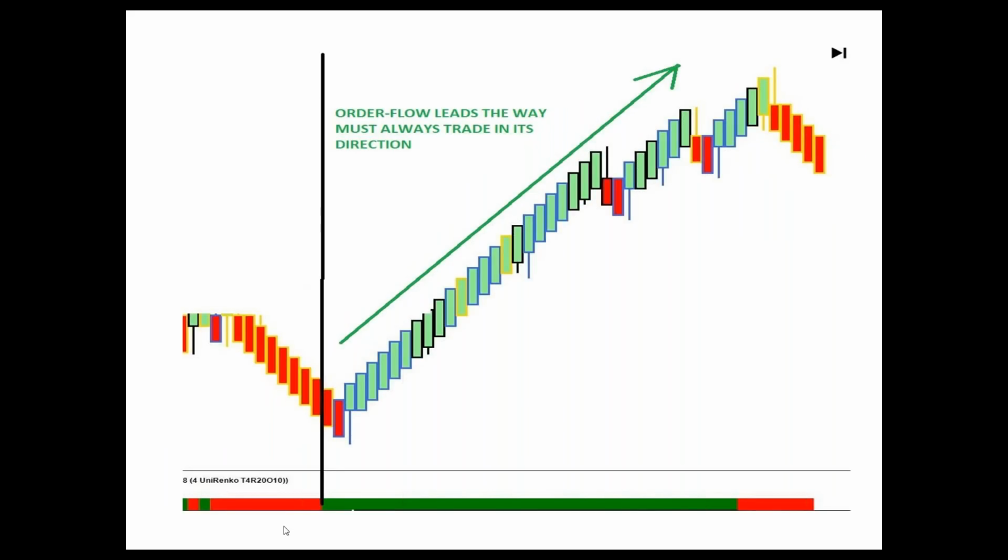Here's the same thing again. It's going to lead price, and it's going to call this turn. Once price starts up, the only direction that you can trade is long until the order flow line turns. If you try to counter trend trade the market anytime in here, you're most likely going to get stopped out.